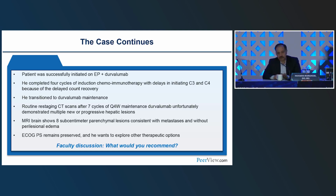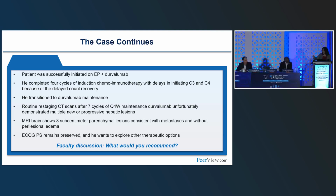Yeah, exactly. I think I agree with both of you. Because he does have brain mets, I do think they need treatment. Lurbinectedin, that was a relatively small trial.